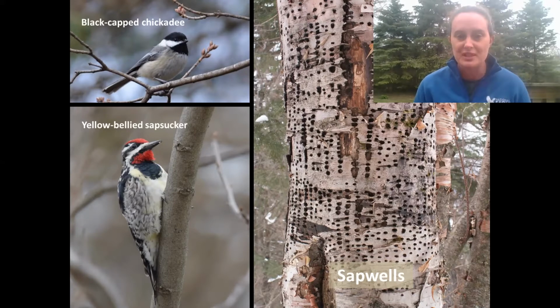And it's really unique how the yellow-bellied sapsucker actually creates these sap wells in very distinct straight rows. And after they've already used the holes, then hummingbirds can actually come and also use the sap that could be left over in those holes or leaking out of those holes as well.